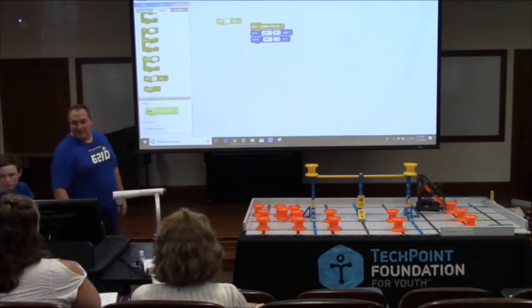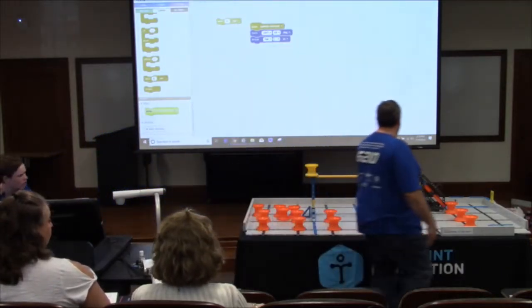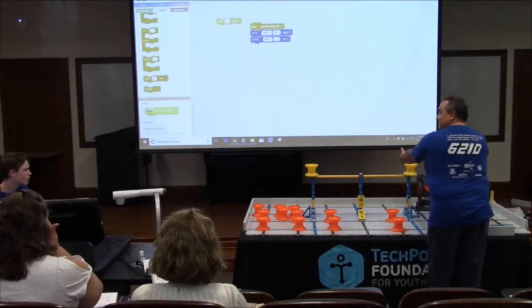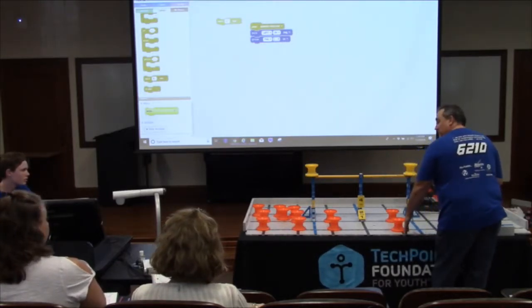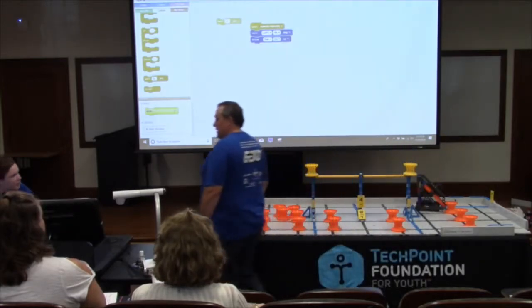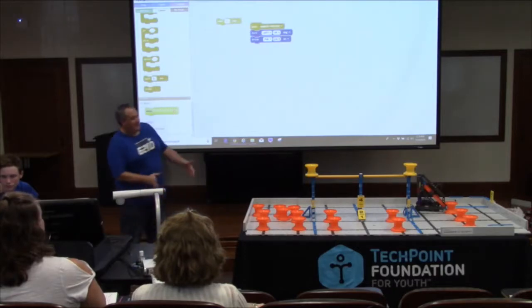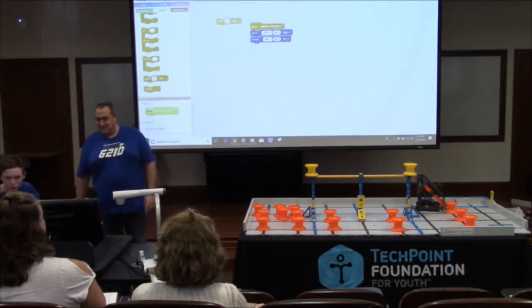Go ahead and give us, so what was the math here? You decided you wanted to go forward a couple of sections here, that's about 24 inches. Yes, I was saying like 24, 25 inches. Sure. Now you're going to turn back towards the corner, right? Right.